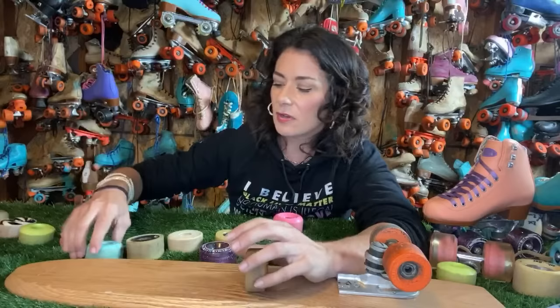The best Moxi wheels for skate park skating are the Fun Day wheels. Those are really intended for skate park skating. The trick wheels are also intended for skate park skating. But I would just guess, since skate park skating is newer for roller skating, most of us are newer to skate park skating. And you want a wheel that is more forgiving. The trick wheels are a bit harder, and the Fun Day wheels are a little softer.